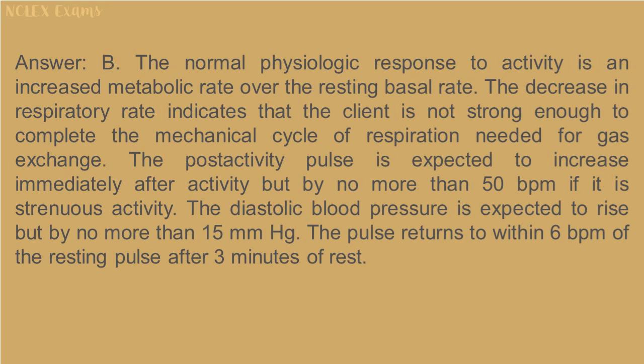Answer: B. The normal physiologic response to activity is an increased metabolic rate over the resting basal rate. The decrease in respiratory rate indicates that the client is not strong enough to complete the mechanical cycle of respiration needed for gas exchange. The post-activity pulse is expected to increase immediately after activity but by no more than 50 bpm if it is strenuous activity. The diastolic blood pressure is expected to rise but by no more than 15 mm Hg. The pulse returns to within 6 bpm of the resting pulse after 3 minutes of rest.